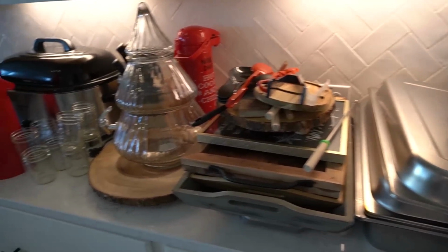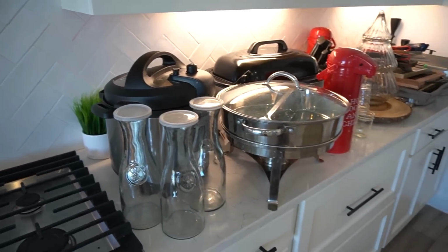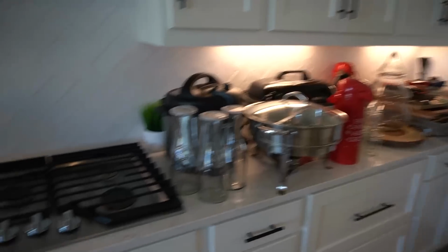So we have all this stuff that's just stacked up here because after it got washed and cleaned and sanitized, my housekeeping didn't know where to put it. So I just told them to put it here and I'll organize it.